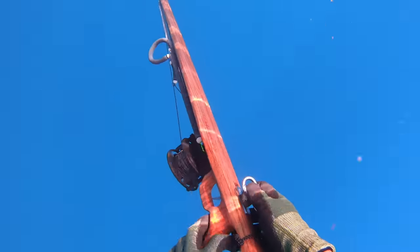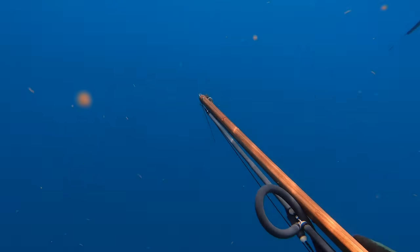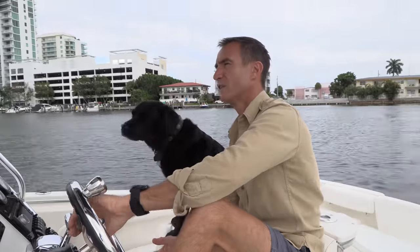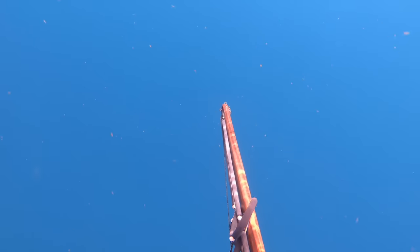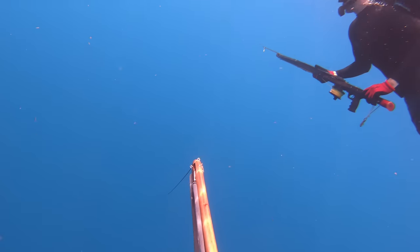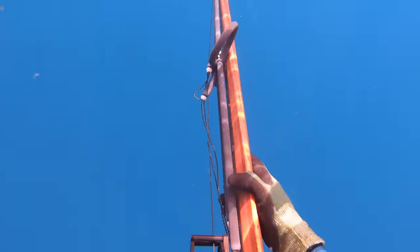And went back down, and I started swimming after that fish as fast as I could, trying to close the gap so that it would take just a little bit less line, not knowing how far that fish was gonna run. Because I knew I didn't have a vital shot in that fish, and I didn't know how good that shot was. So I wanted to make sure I didn't put too much pressure on that fish. I wanted to make sure that I closed the gap as much as possible.